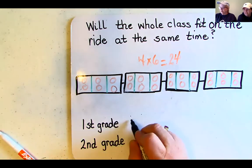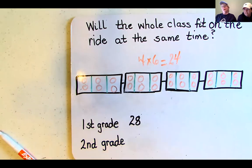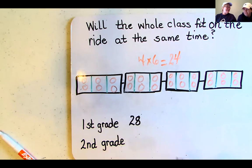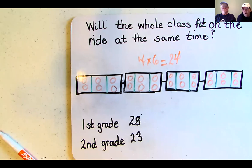In first grade, we have 28 friends. Will they all fit on the car at the same time? No, you're gonna have to take 2 rides. Second grade, we have 23 kids in our class. Will we all fit on 1 Thunderbolt train? Yes, and Miss Sarah, you'll fit on with them. Perfect, sounds good. We will have a good time riding the Thunderbolt.